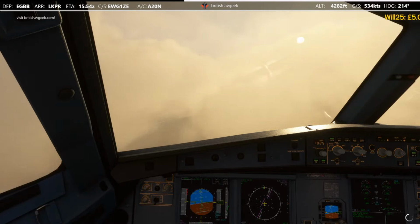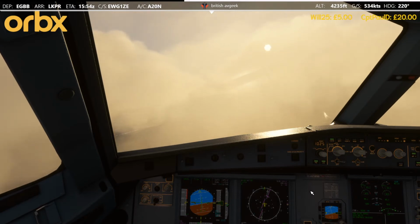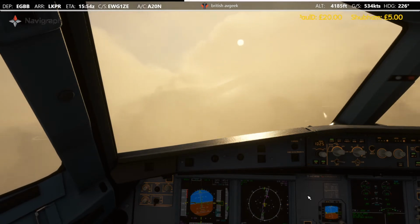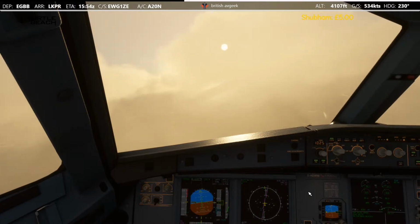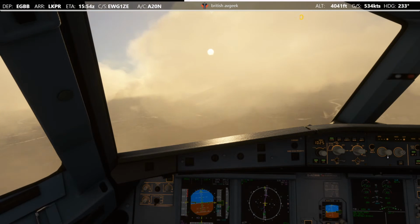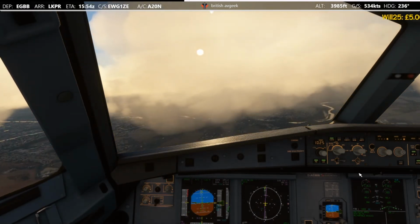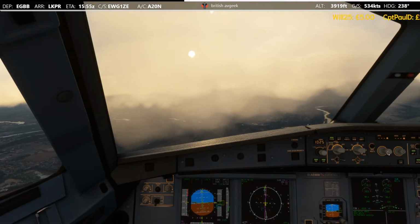Bravo, Victor X-ray 490, descend flight level 70. Flight level 70, Osprey 490. Flaps 2. Eurowings 1 Zulu Echo, established runway 24. Roger, thank you. Maintain speed 160 knots until 4 miles final, and continue approach number 2. Speed 160 till 4 and approach number 2, Eurowings 1 Zulu Echo.